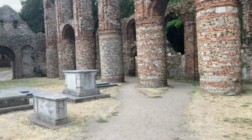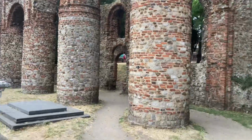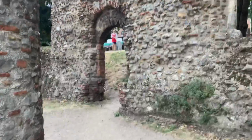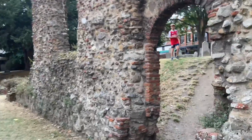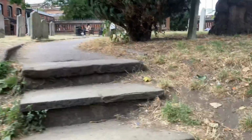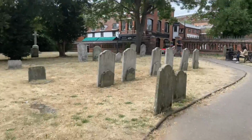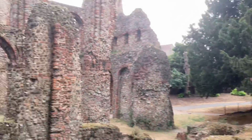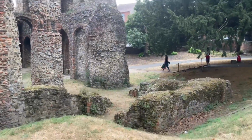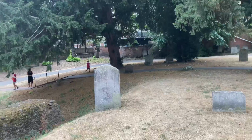Well, I hope you've joined me on this whistle-stop tour, my first ever visit to Colchester. Looks like a really interesting place, full of history. As I said, Britain's first ever town. Boudicca was here, the Romans, the Middle Ages, and then very important during the English Civil Wars. So as I leave this old abbey, the ruins of it, and the old Roman gate into the city, thank you for joining me, and I'll see you on the next one.